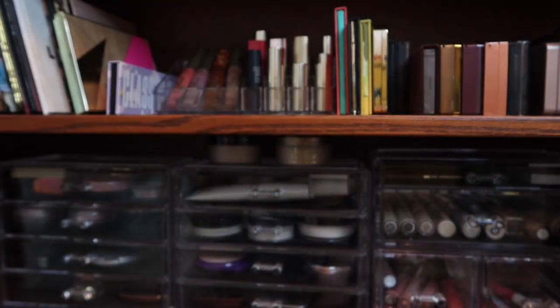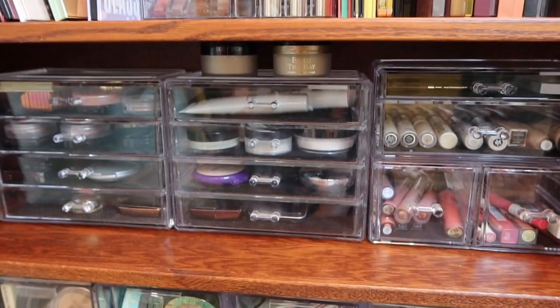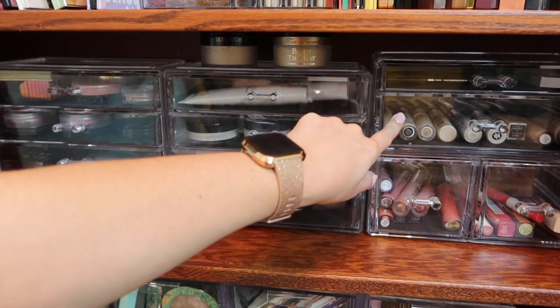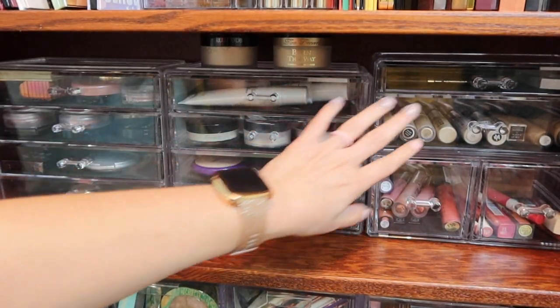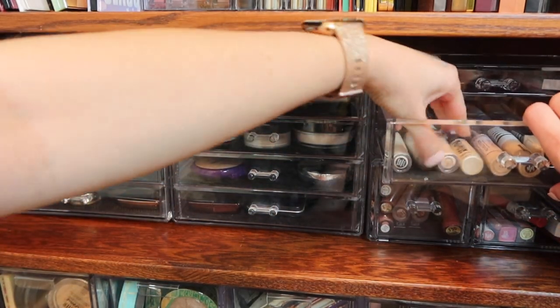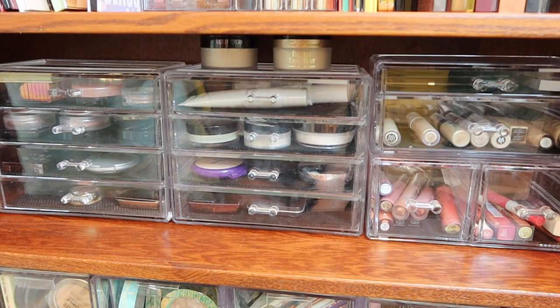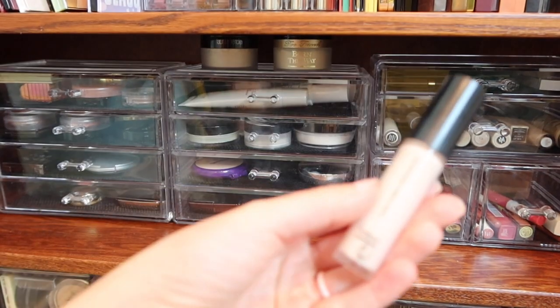So we will go ahead and pull that for the week. And let's just come down a little bit. So I guess we need to pick a concealer. And I think, oh, you know what? I need this one. I need this one in my life. I always go back to this one because I just absolutely love it.